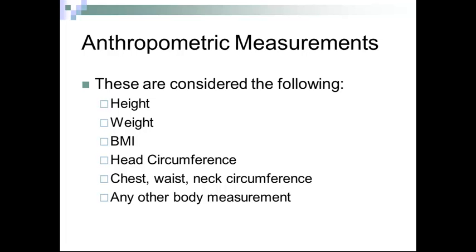evaluate patients with emphysema. Waist circumference has become more popular recently with insurance companies and their annual wellness visits and checkups for patients. They will oftentimes require a waist circumference to be taken. And neck circumference is a measurement that we sometimes take with patients with sleep apnea.